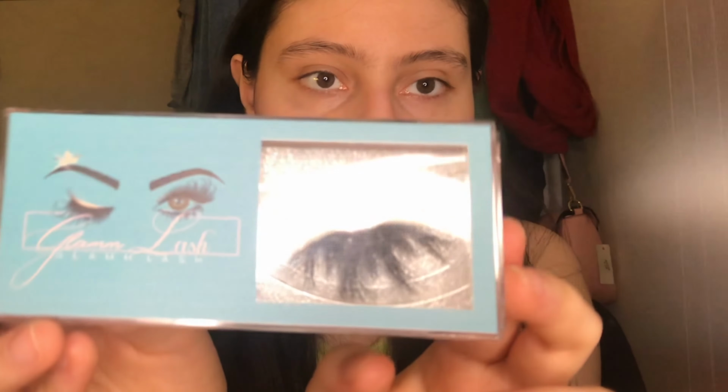So okay, I'm just gonna open it. So it looks like this. It has confetti. Wow, it smells good. So the first thing is, yay, the lash that I chose. I love that the packaging is blue. I love the blue. And this is how it looks. It says thank you. Okay, I'm gonna take it off here. So that's the packaging.